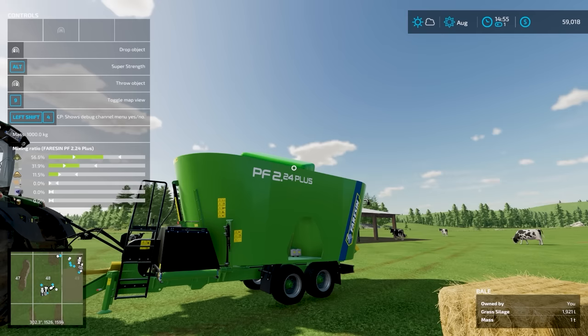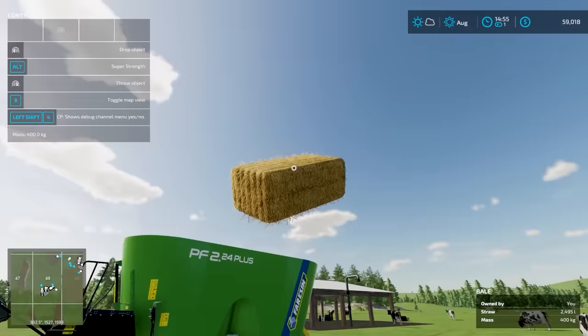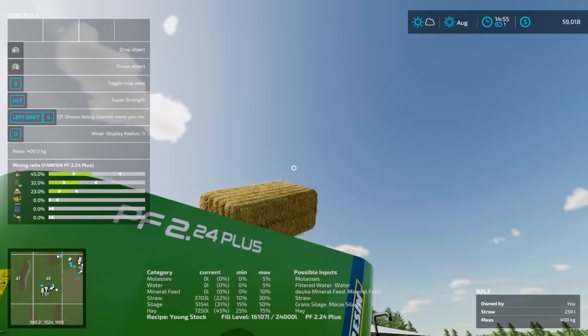And we need a little more straw now. So we'll take that out. We'll get the straw back up to a decent percentage. About right there. We can add a little bit more of this.